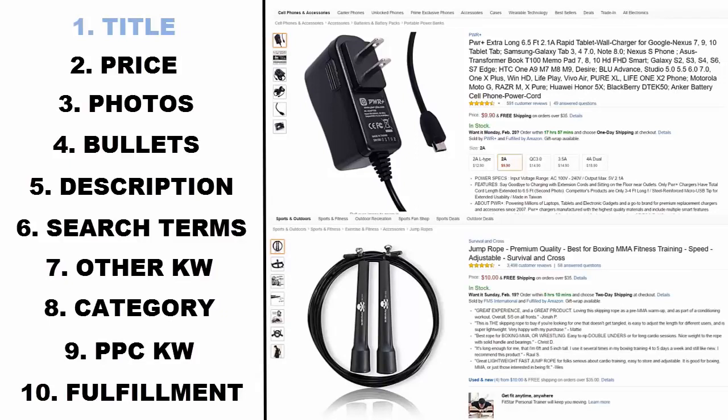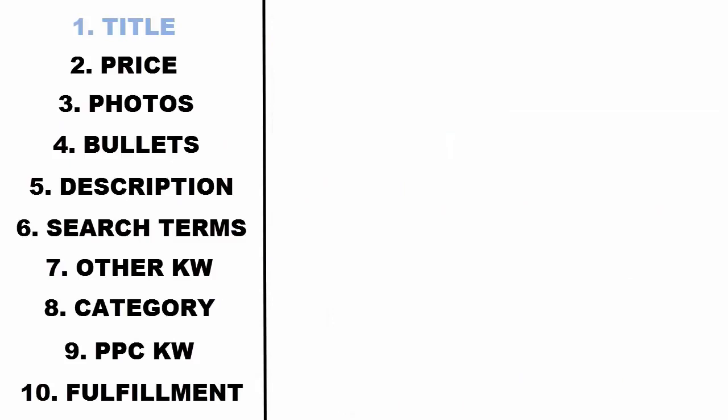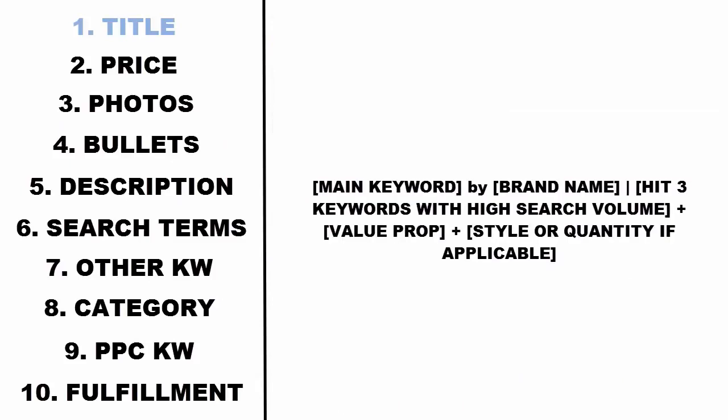So in the late 2010s, Amazon policy began to favor keyword-rich but concise titles with shorter character limits. I find that these days, sellers should keep their titles between 150 and 200 characters. Exact limits vary by category, so you should check that out. But here's an example. And here is my formula for the perfect title.